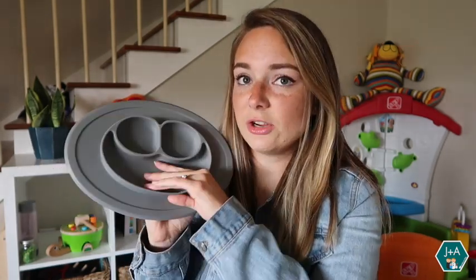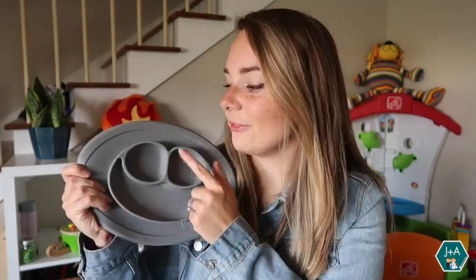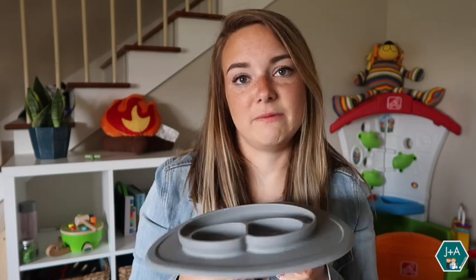Like I said, the edges are raised, so it's really easy for your baby to grab on. It has different sections for food. It's also a silicone mat, so it will stick to your high chair tray. I never really had much luck with it sticking to my high chair tray on my Trip Trap or my IKEA one, but it is kind of heavy, so it's harder for them to pick up. I'm a big fan of the separate compartment, which you'll see when I show you our current favorite plates.